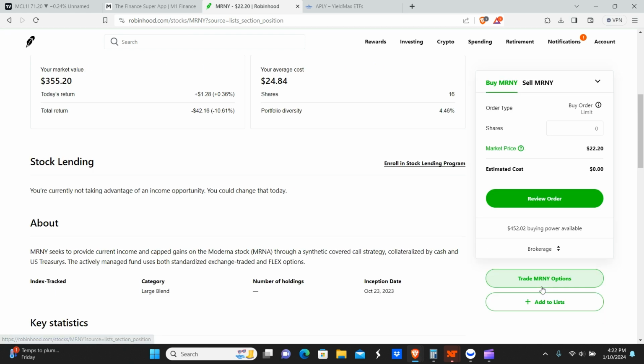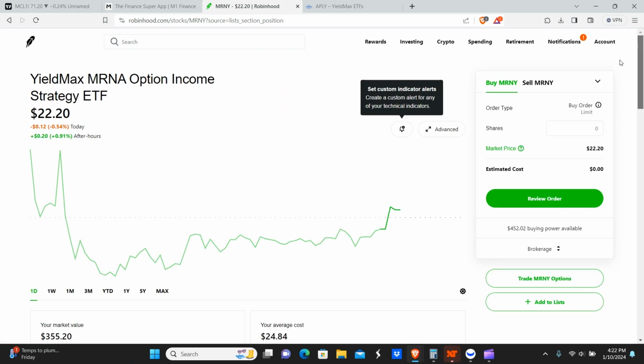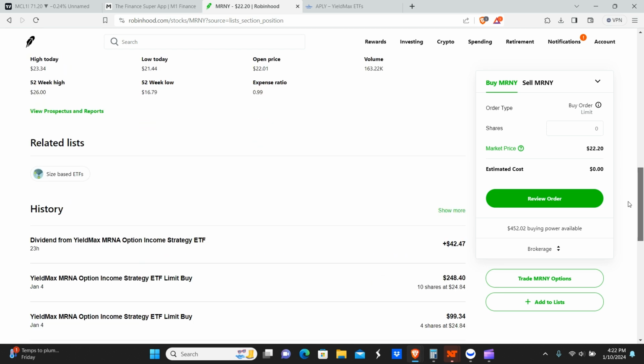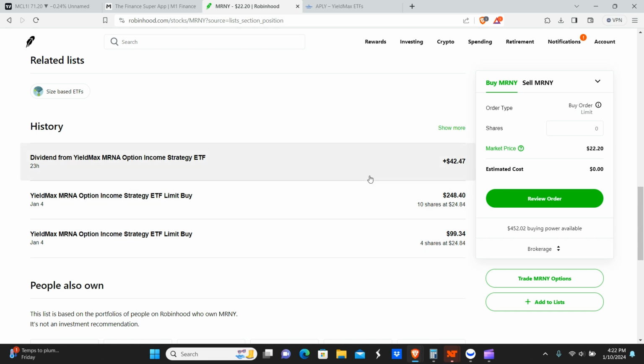And so MRNY is the last one that we have. We have not added anything more to this, not yet anyways. So we got 16 shares and we got paid $42.47 from MRNY.